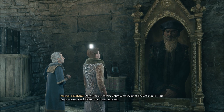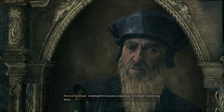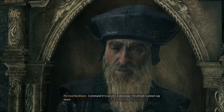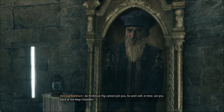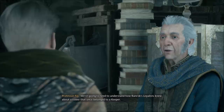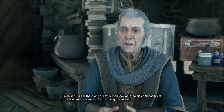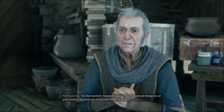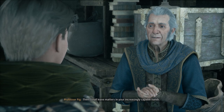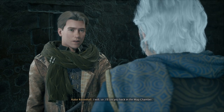Downstairs, near the entry, a reservoir of ancient magic, like those you've seen before, has been unlocked. Command it to access a doorway. I'm afraid I cannot say more. As Professor Fig cannot join you, he and I will, in time, see you back at the map chamber. Remember what you see. We're going to need to understand how Ranrock's loyalists knew about a tower that once belonged to a keeper. For the moment, however, you've more important things to set your mind to. A reservoir of ancient magic, I believe? Yes, sir. Then I shall leave matters in your increasingly capable hands. That said, be careful. I will, sir. I'll see you back in the map chamber.